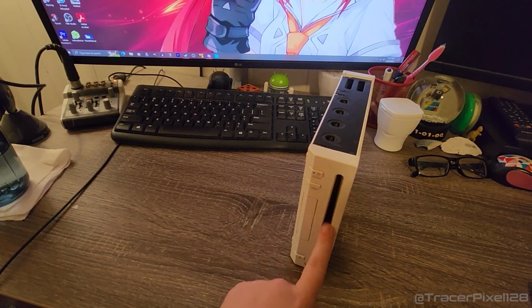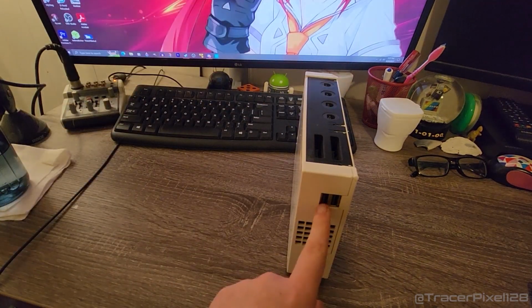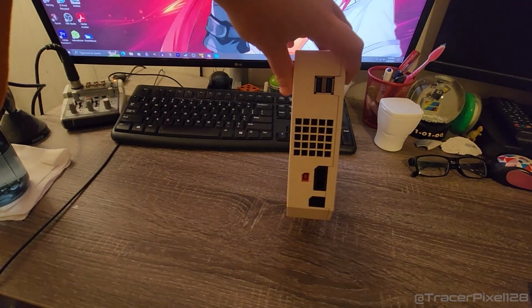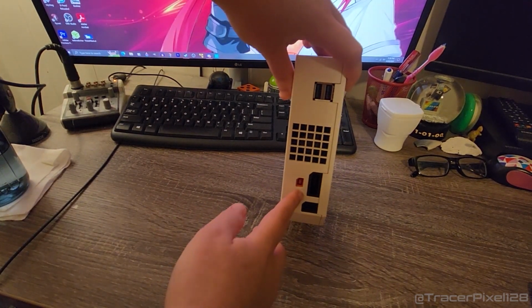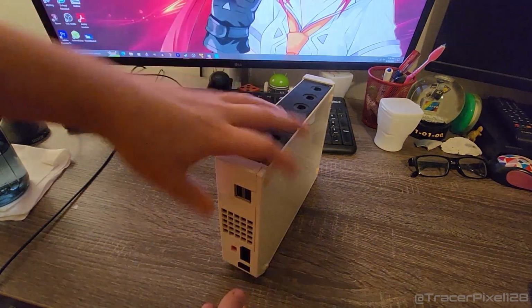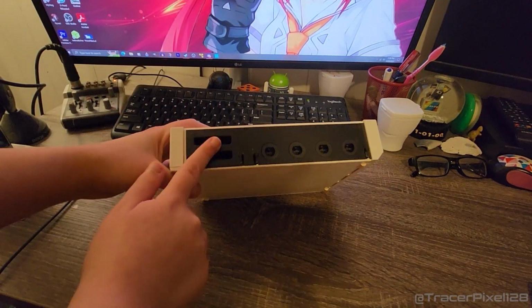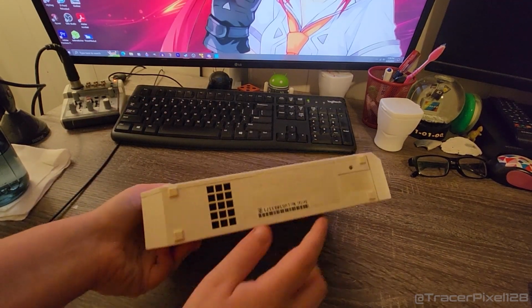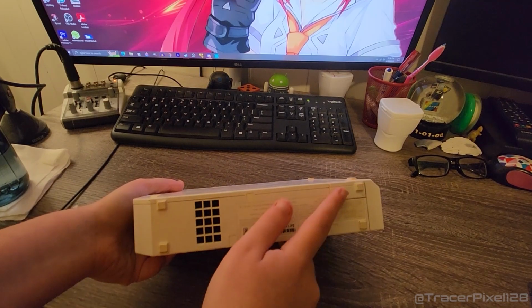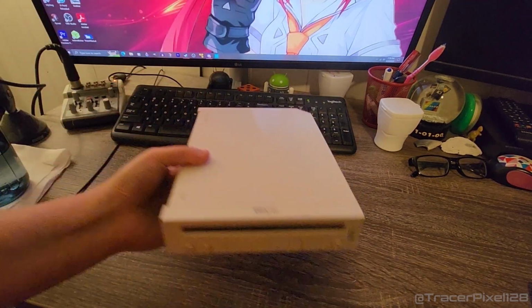Eject button, here's the drive. Here's the back, here are two USB ports, fan, power, video, sensor bar. And on the top, of course, is all the GameCube stuff. You have the controller ports and the memory card slots. And on the bottom is another fan, and I think this is for a CMOS battery to keep the date and time.